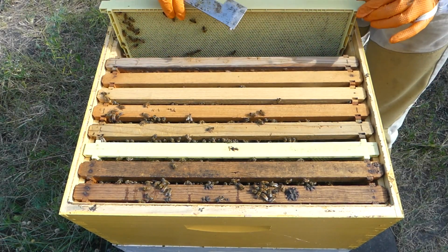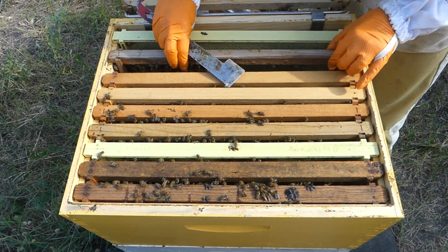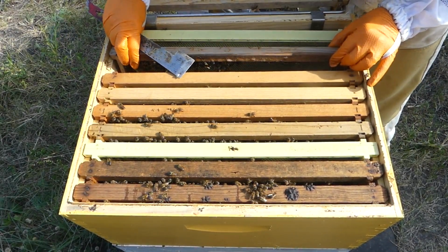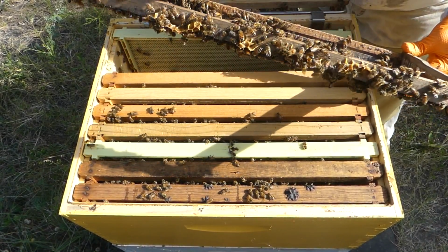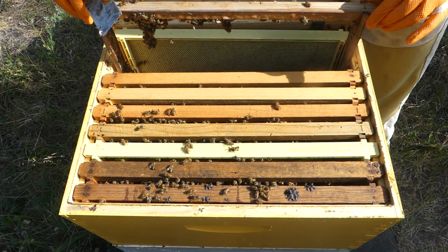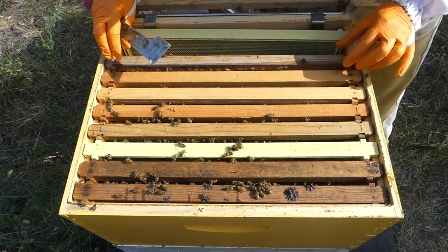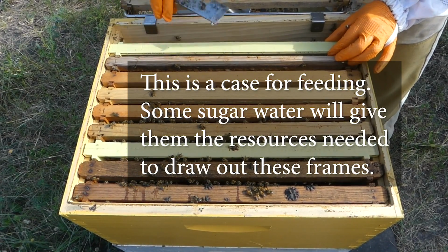Alright. So it looks like from last week, now it's all coming back to me. I put this on here to help them start building up in this second box. And it looks like they have not done that. Okay, and I did stagger quite a few empty frames in here, meaning no foundation, so I'm not going to mess with it. It looks like they're working on it, they're doing okay. I'm going to just leave that.